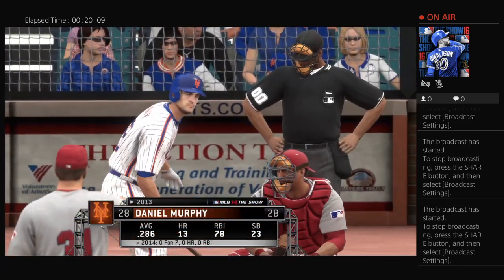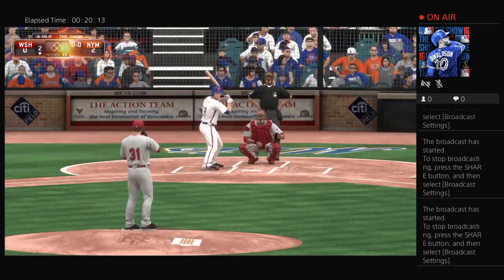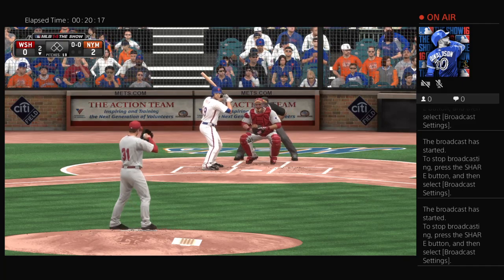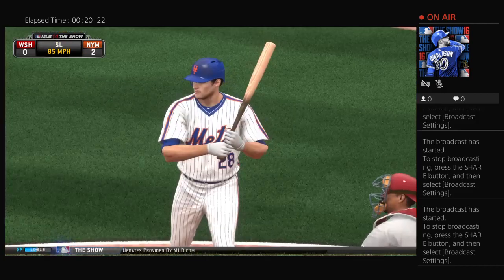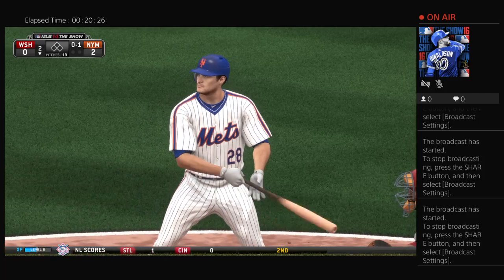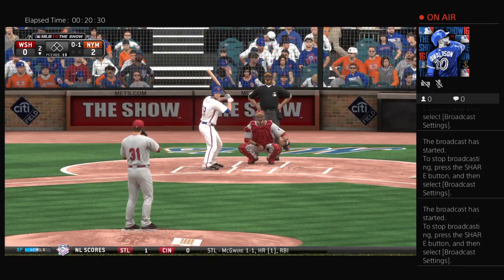Daniel Murphy will start things off in the bottom of the second. Second baseman, Daniel Murphy. First pitch is a slider called for a strike. Oh, and you wonder if maybe he decided beforehand just to take a pitch up there first. Too bad for him because that thing was right down Broadway.